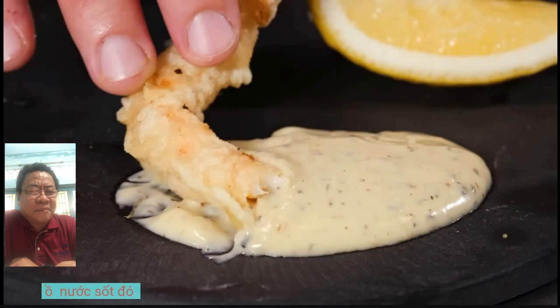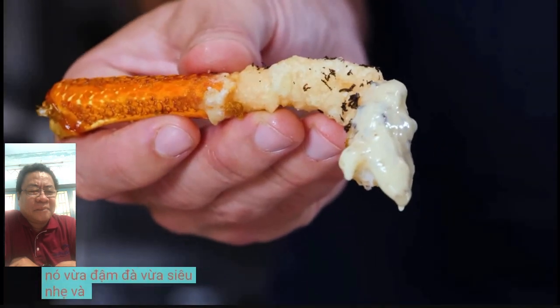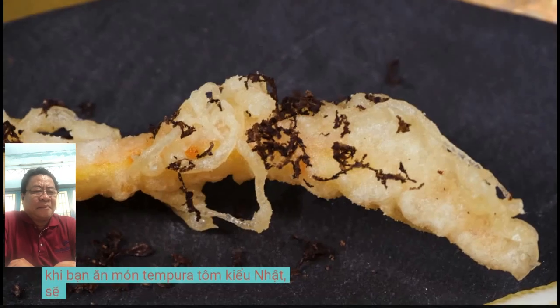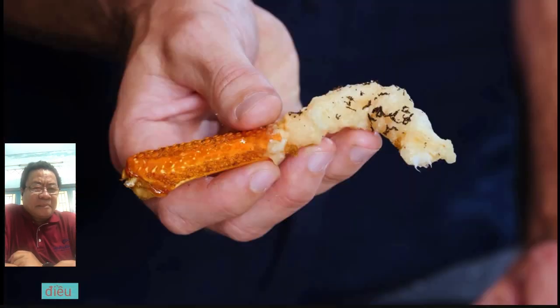Oh. Wow, that sauce is to die for. It's equally heavy, rich, and super light and fresh at the same time. Yeah. And then this is super crunchy. When you get a Japanese shrimp tempura, there's just so many extra fried little bits that make it really textured. That's really satisfying.